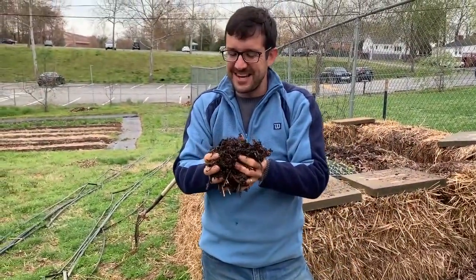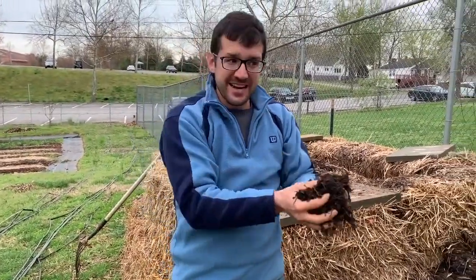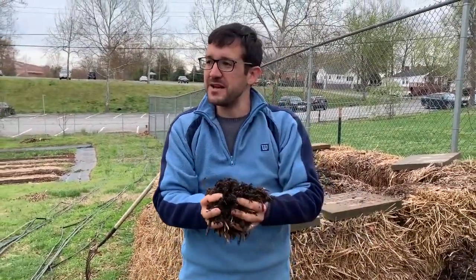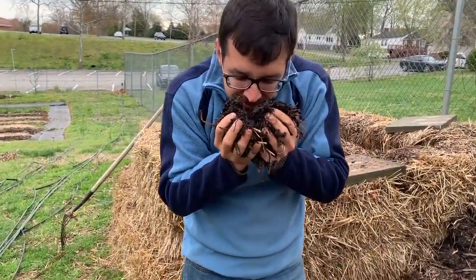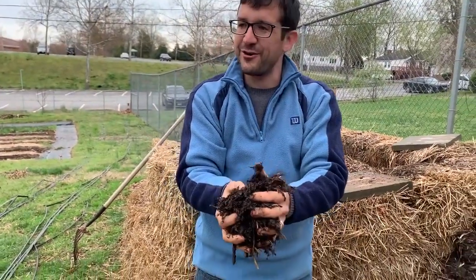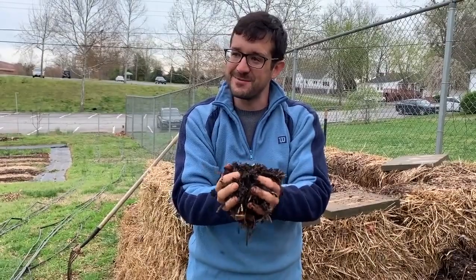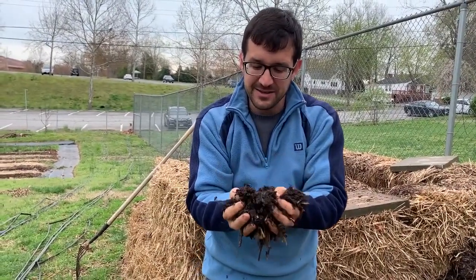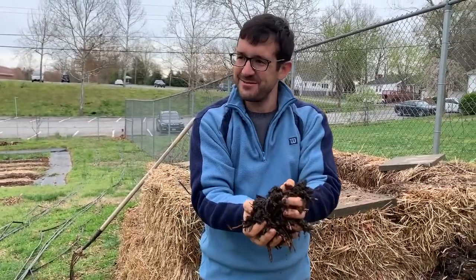I always ask students to take a big whiff. Can you smell food waste? No, but you're standing next to a couple 100 pounds of food waste, but you shouldn't be able to smell it. In a finished pile, it should smell rich and organic and earthy. There's actually a bacteria that creates that smell. So you know that your pile is ready when it's rich and earthy. It's really good stuff. I'm excited.